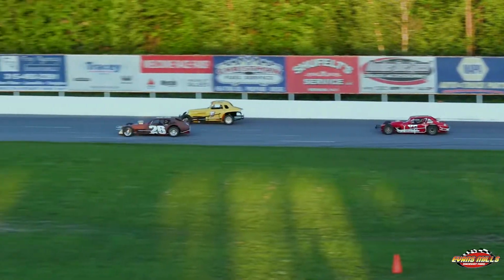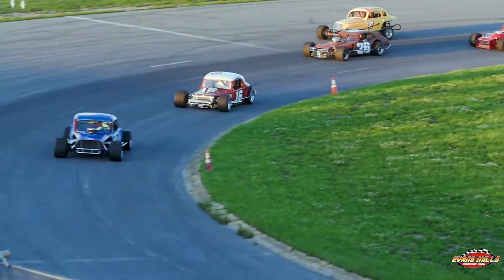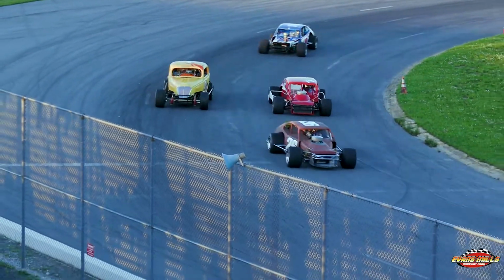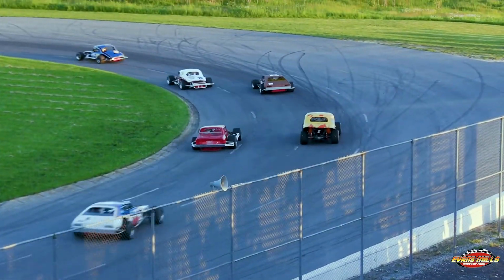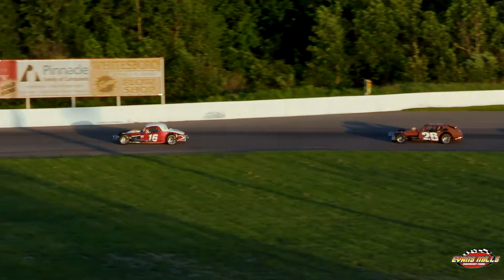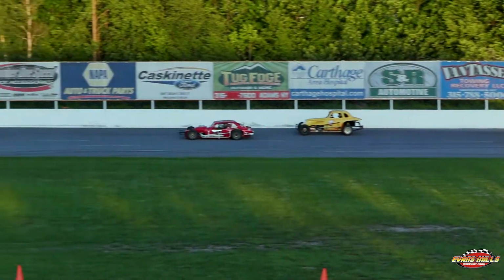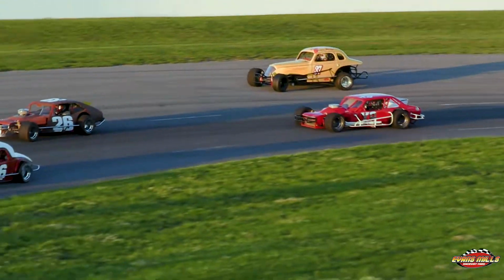Tremblay side by side with the 26 of Ripley. And Elaine Tremblay showed in his heat race he likes racing on that high side. Look at him weave it back and forth, and he loses a spot now. And Semler might just be waiting to get those tires hot, and Elaine Tremblay is weaving all over the place, putting on a show for you folks, lifting up that left front wheel. I tell you what, he's out there to have some fun.